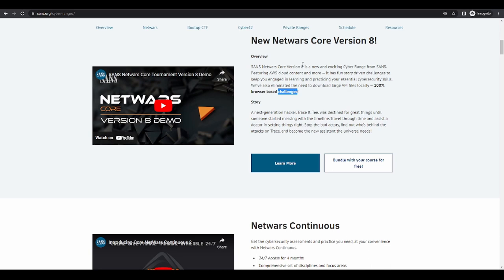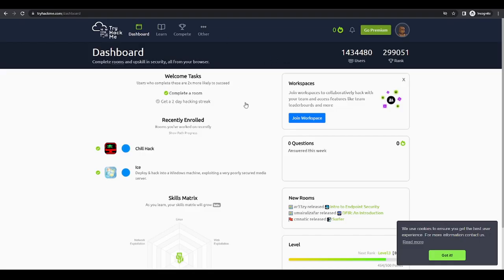But if you want to do challenges for free, there's plenty of options out there as well. TryHackMe is a good one. There's lots of different ranges out there.